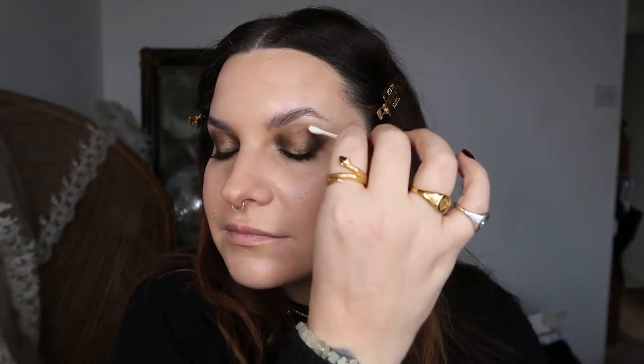Right, I'm just gonna get a Q-tip just to flick off because I don't think that's very much on the skin. Yeah, such a light motion. This is so yummy. Let me know if you'd wear this, but this is my vibe.